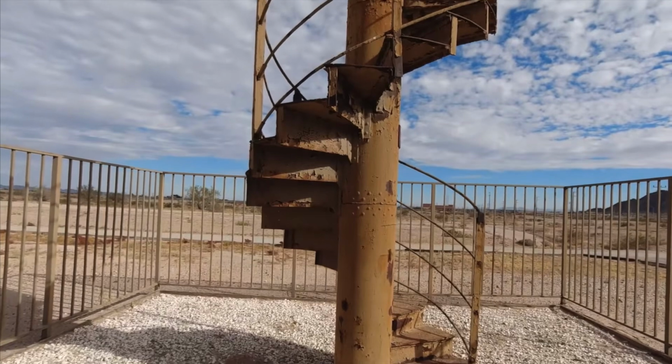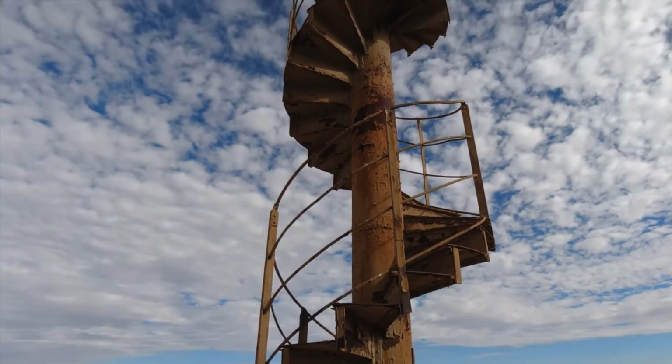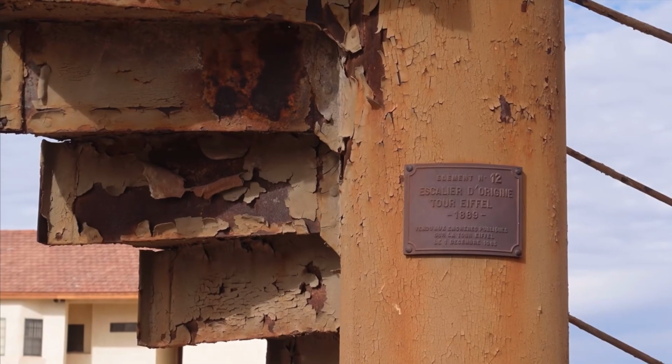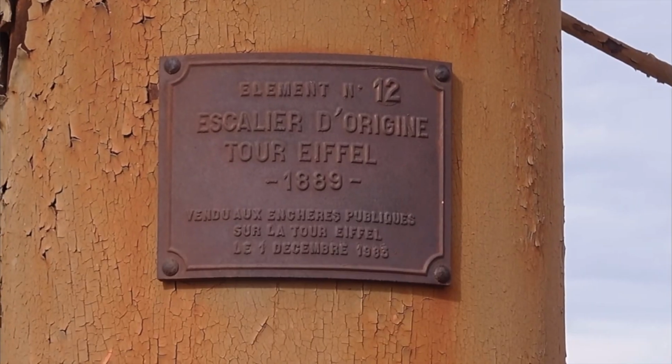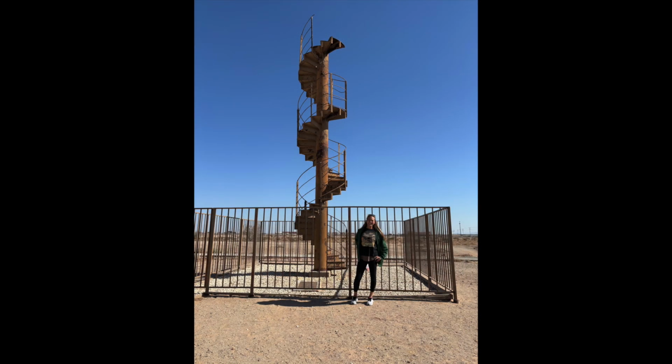This was section 12 of the original stairs that were climbed by over 100 million visitors from 1869 to 1983, when Jacques Cousteau, the owner and operator of the Center of the World, purchased it at an auction, and it is now one of the most popular and unique finds here at the museum.